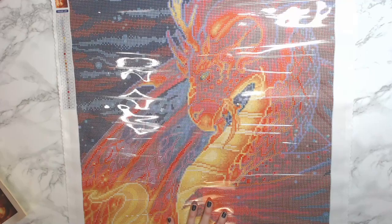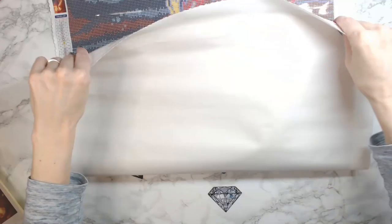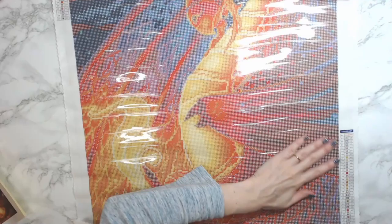So, yeah. All right, now I'm going to do my sticky test. Love these canvases. They're fabric canvases, so never have a problem with them not laying flat. Super sticky. Okay. Now, I'm also going to, all right, I have to do this, I'm sorry. Lay that back down.